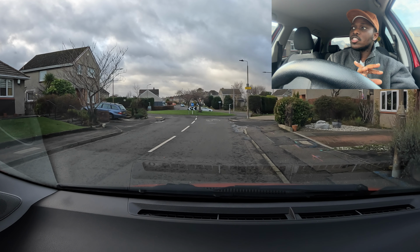Never park on a solid white line also. That's unacceptable. Just go and figure out where not to park. It's annoyed me already.